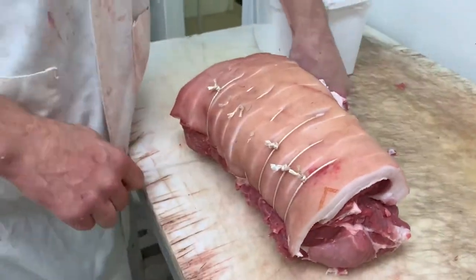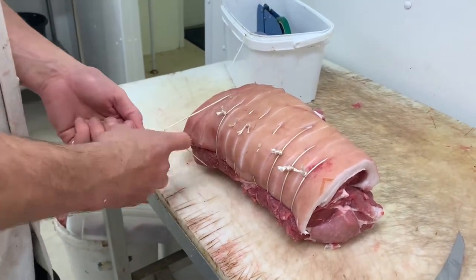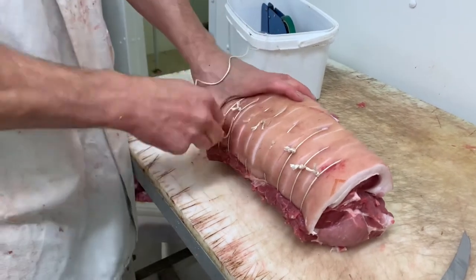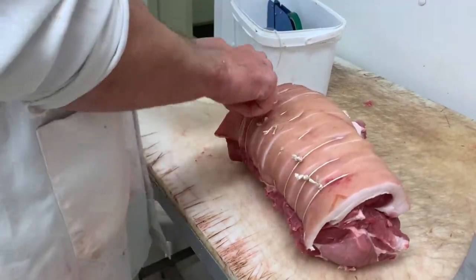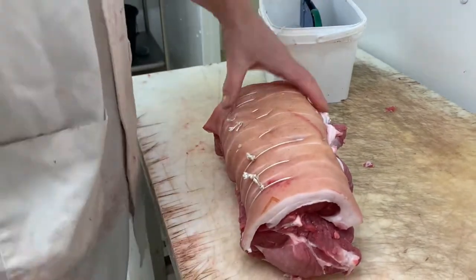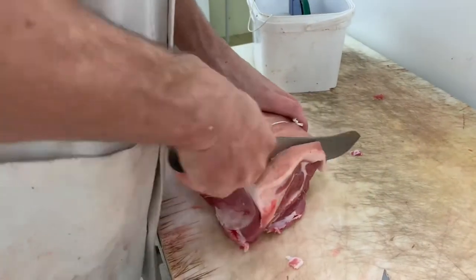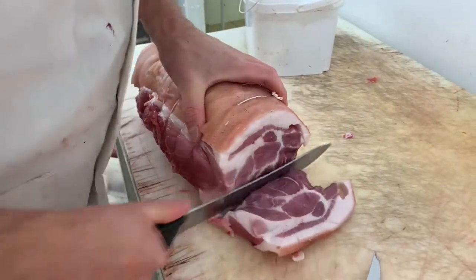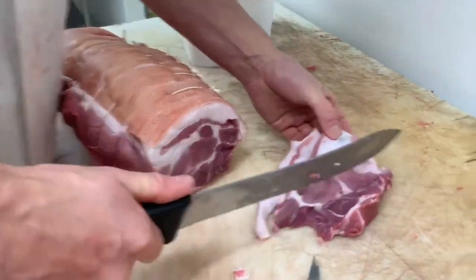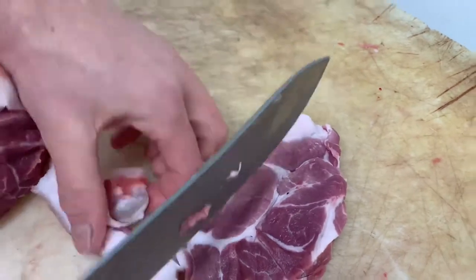So we're just going to put one more string on now and that'll be it for this joint. So like I say, we're going to get three joints out of this, so that should be enough strings for that. We're just going to tidy it up in a minute, right? Trimming this is the neck end, so you want to trim that up, make it nice and square, and there's always a gland in this which you don't want in your meat, which is just there. So you just cut that out, discard of that.